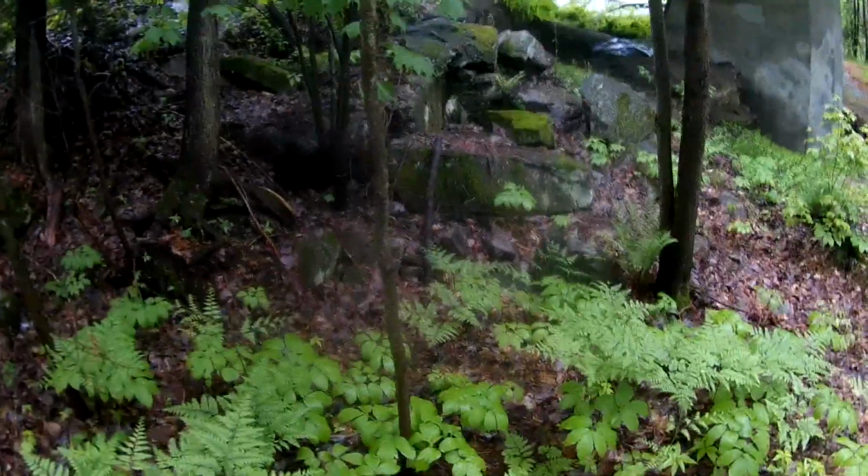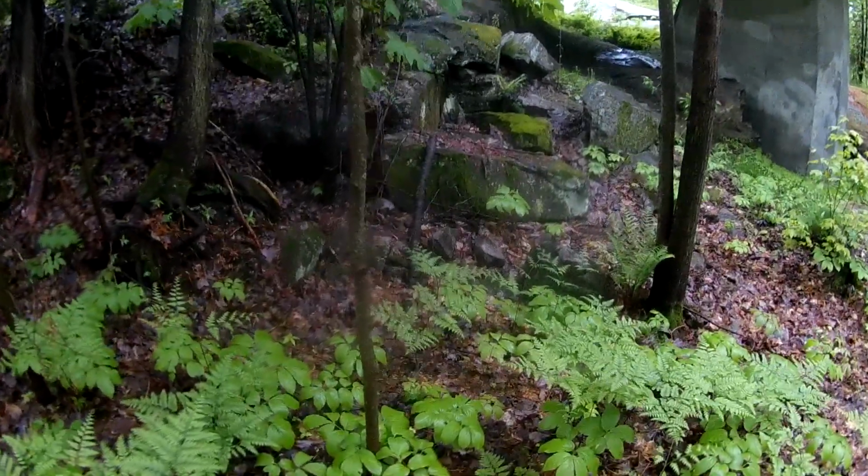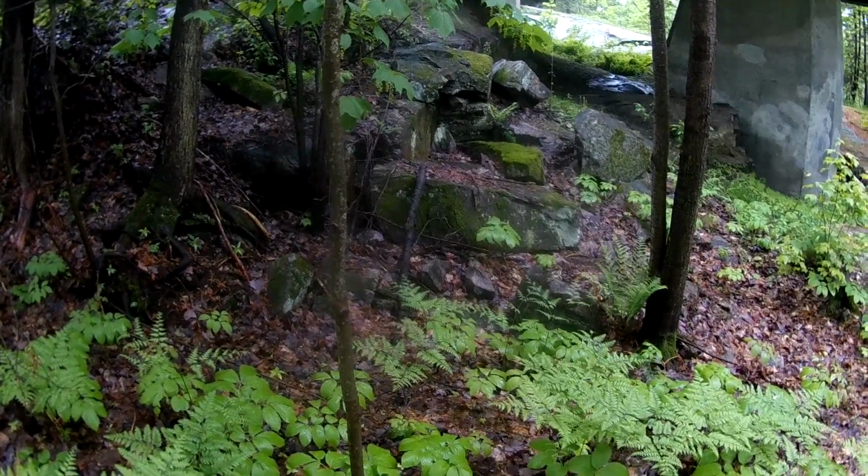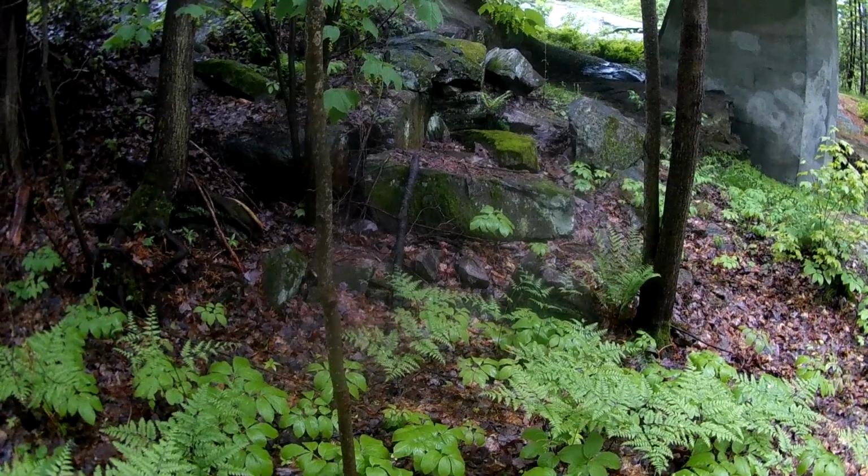Until the next... Is that? And a chipmunk. The zombie chipmunk. You guys see him? He's just watching us like, I'm not coming over there.